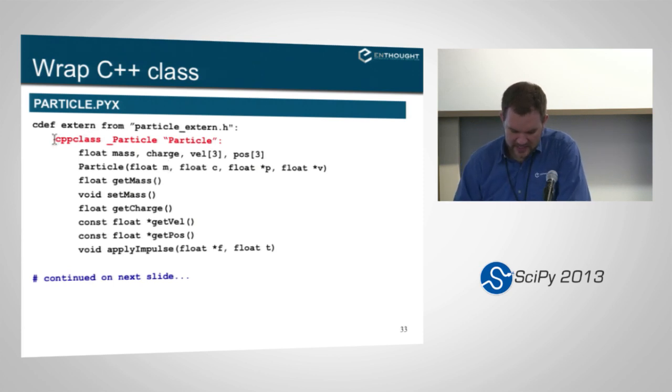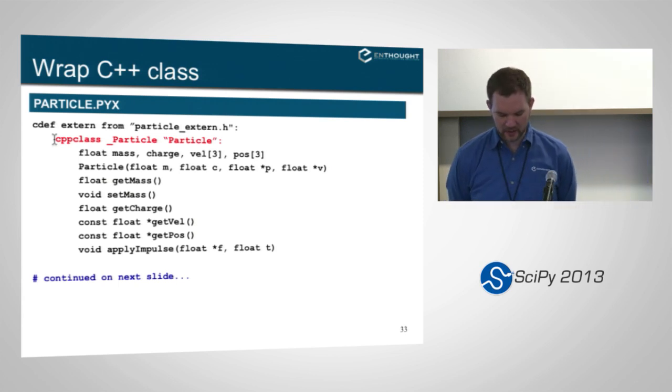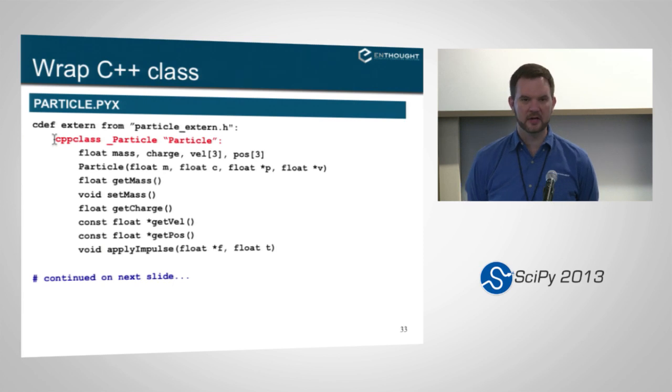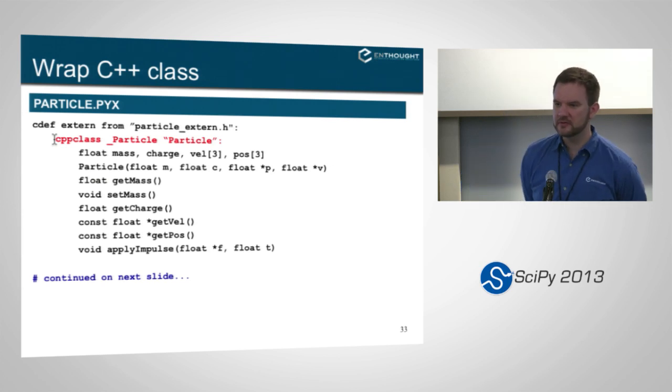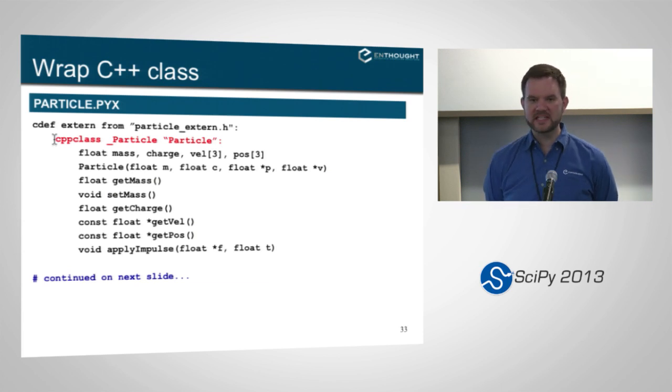And we now say cppclass _Particle, and then in quotes we say capital P Particle. So what's going on there? Well, we're telling Cython that we're declaring a C++ class, and _Particle is the name we're going to refer to that class inside of our pyx file here. The Particle in quotes is the name to generate for this thing inside of the generated source code.